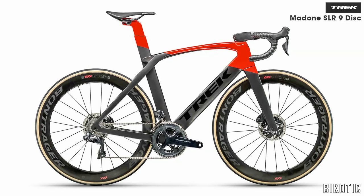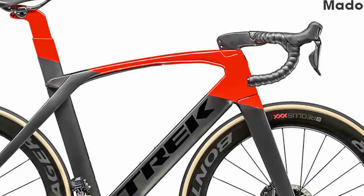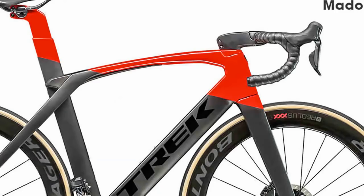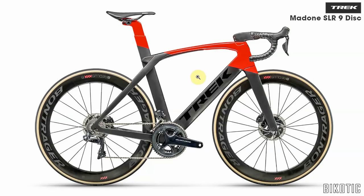So I didn't like the shape of this handlebar here. That's now gone. I didn't like the headset bit round here. I didn't like any of that. That looks much cleaner now. Look how fat these forks are. That's very cool. That's presumably taken advantage of the new UCI rules. And she looks like a beaut.